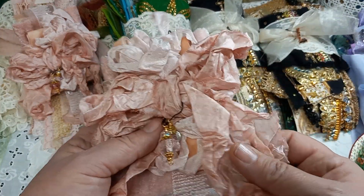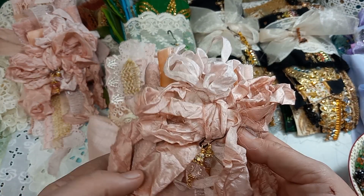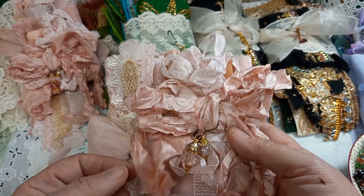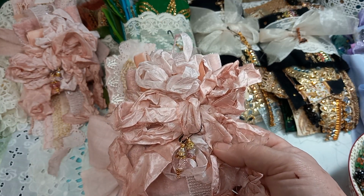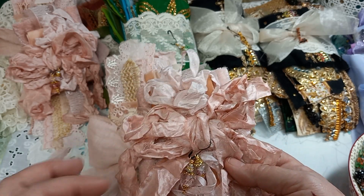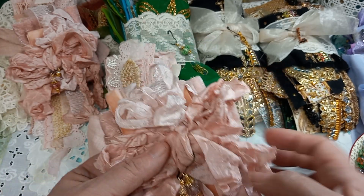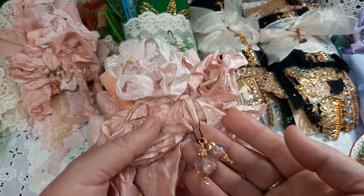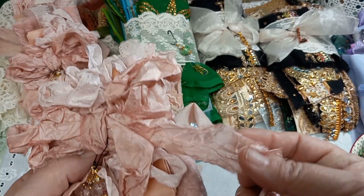So here is the velvet, and this is all hand-dyed, and it's a little bit lighter on screen here than what they actually are. It's a little bit more of a Victorian. That one there is showing a little bit more of the true color. So it's getting to be dark here, so the light is changing a bit. So each package will come with two dangles, coordinated dangles.